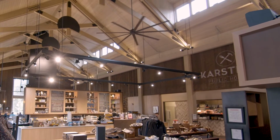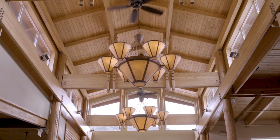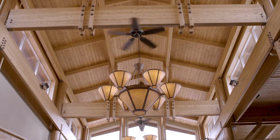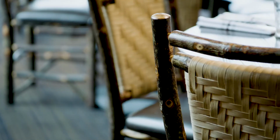We're here in Karstens Public House, named after the first superintendent of Denali National Park, Harry Karstens. Inside, Karstens feels like a rustic Alaskan ski lodge, with high-beam ceilings, architectural lines balanced with contemporary artworks, modern fireplaces, and intricate details throughout.